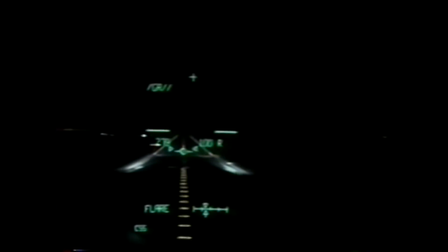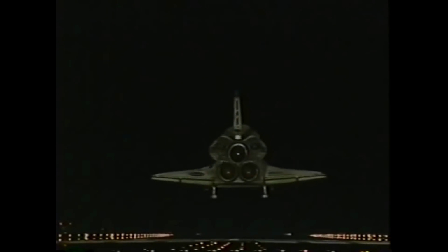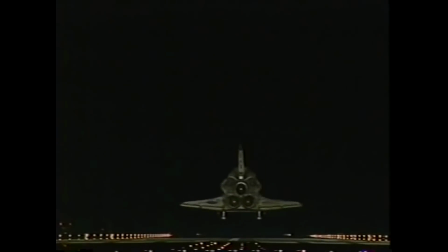Pre-flare maneuver, coming down for a touchdown on runway 15 at the Kennedy Space Center. Our touchdown speed's about 195 knots. At 10:49 p.m., Endeavour and crew landed on the Kennedy Space Center's runway 15. Endeavour wrapped up a 4.7 million mile mission and the first to the International Space Station. The next shuttle missions would continue to ready the station for long-term habitation.